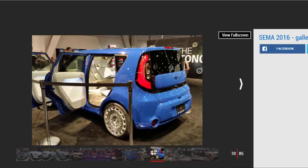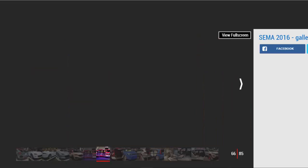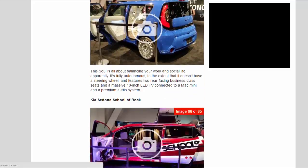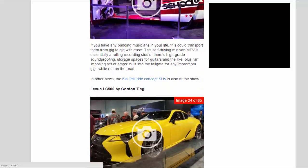Kia Sedona School of Rock. If you have any budding musicians in your life, this could transport them from gig to gig with ease. This self-driving minivan / MPV is essentially a rolling recording studio. There's high-grade soundproofing, storage spaces for guitars and the like, plus an imposing set of amps built into the tailgate for any impromptu gigs while out on the road. In other news, the Kia Telluride concept SUV is also at the show.